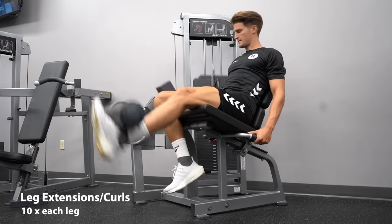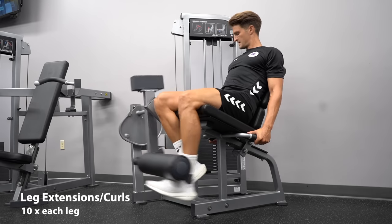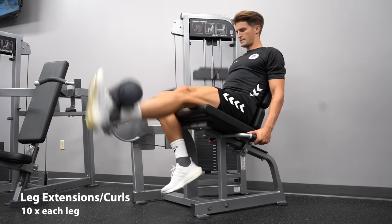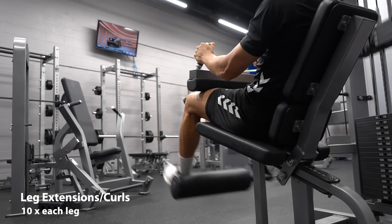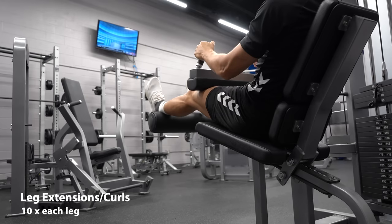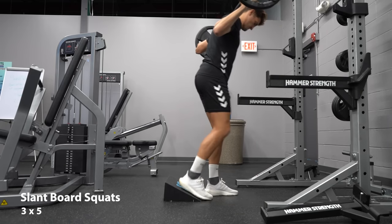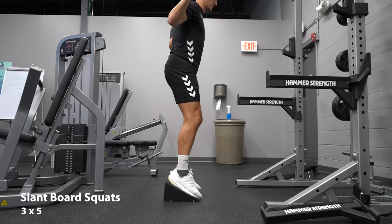I'm just getting a few leg extensions here just to get some activation in the quads. I'm working with a very light weight and working each leg individually just to make sure all the fibers are awake. And as you can see, doing the same thing here, but this time working the hamstrings. So I don't like to do a lot of my strength work on the machines, but just use them for a bit of activation. Then I like to work with the free weights.